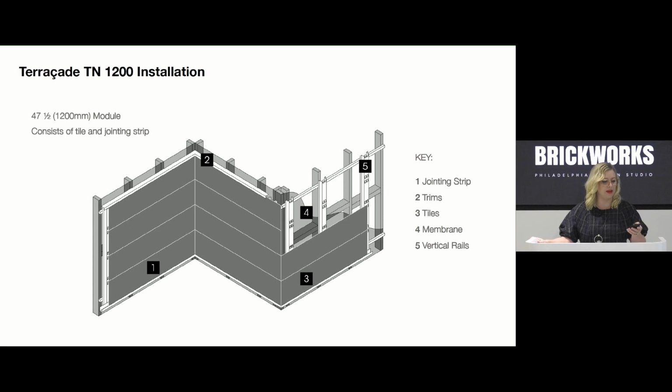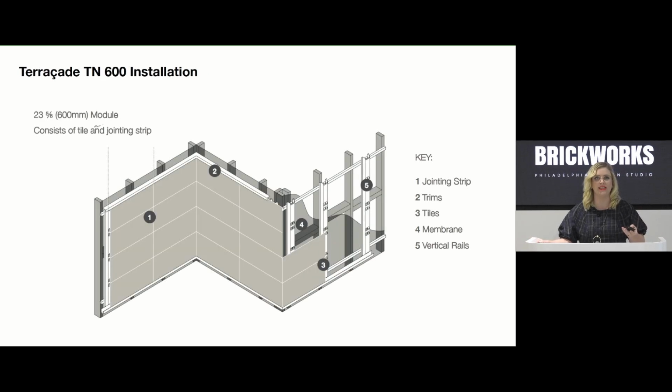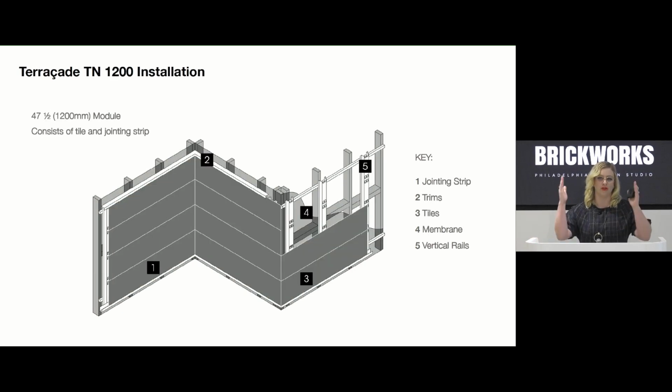So essentially, whether you're using the TN600 or the TN1200, so the short format or the long format tile, the spacing of the rails behind is the same. So if you wanted to mix and match between the shorter length and the longer length tiles, you could alternate between them and create a combination of effects on your project as well.